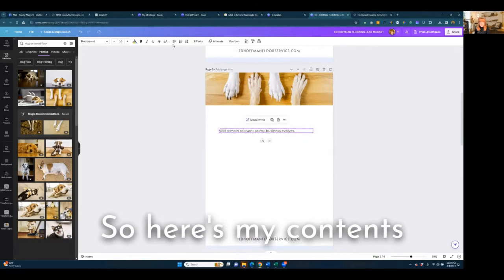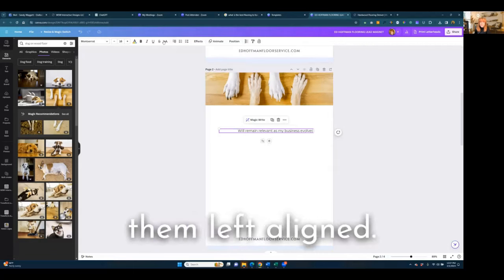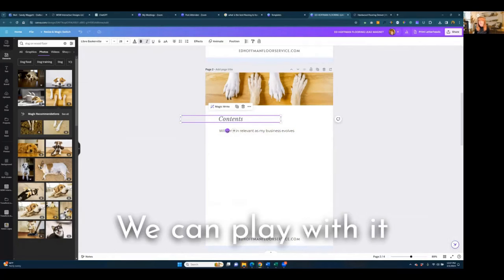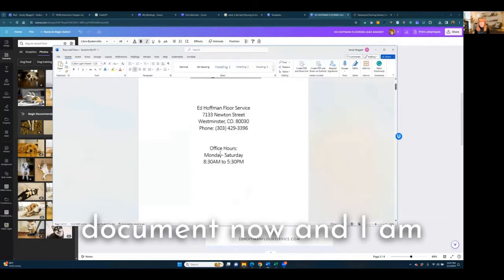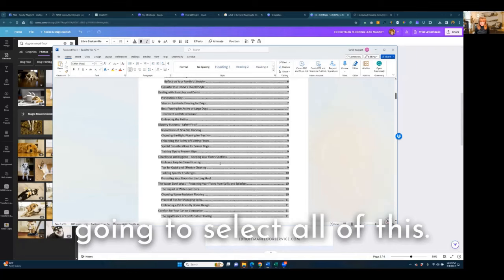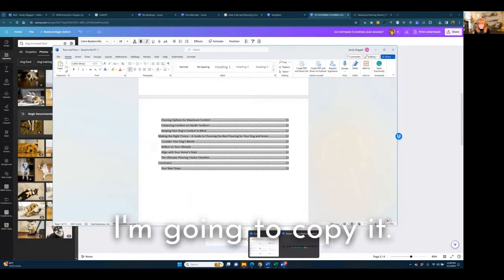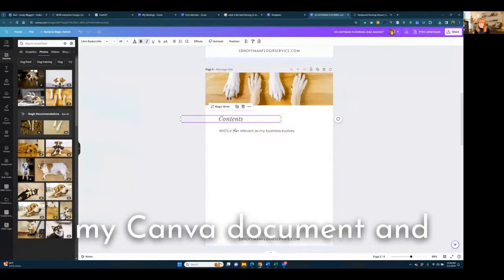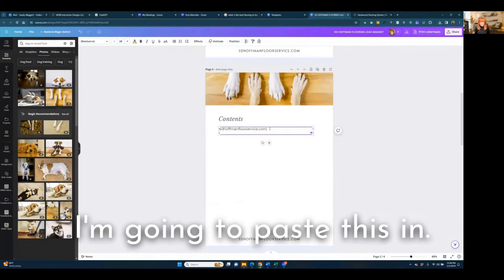So here's my contents, and I think I want them left aligned. I'm just gonna do this and maybe even bring this over. We can play with it visually, but I'm going to come over to my Word document now, and I am going to select all of this. That is my table of contents. I'm going to copy it and then come over to my Canva document. And let's just see what happens when I paste this in.